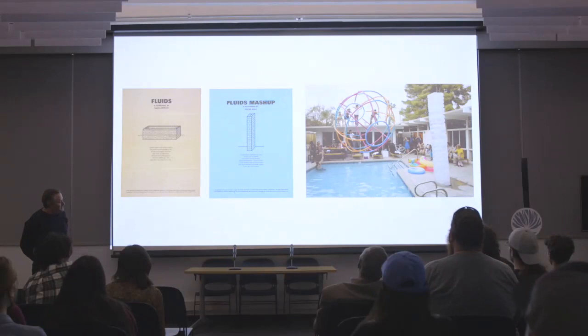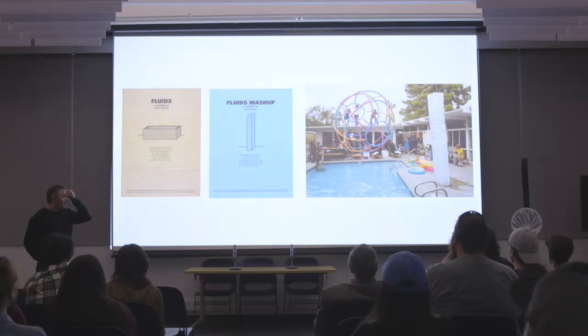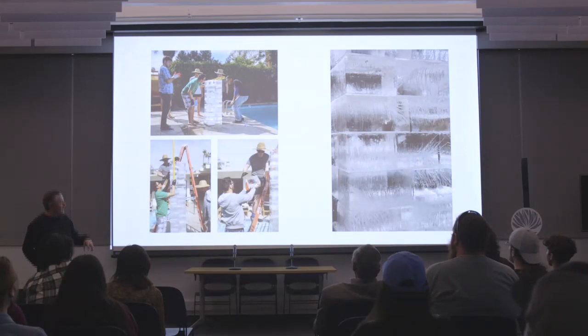That found me in LA doing a number of weird material experimental projects. This one we called Fluids Mashup, which we rented a house in Palm Springs. And I want to focus the attention primarily on what you're seeing as the column on the right, which is actually made out of ice. And so the idea that you're building a structure that as it is being assembled, it's simultaneously collapsing on itself.